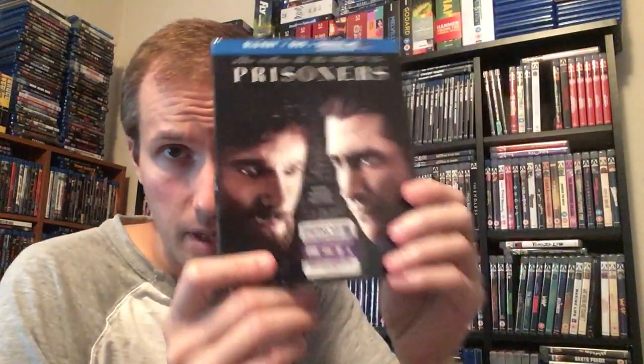Then I got another copy of Prisoners here. I do already own this also, but with the slipcover and the digital code I snagged, although this one also got the dent. Not as bad, but got a dent. I do already own this one also, but this has the digital code, All the Money in the World. This is actually kind of overly long, but a pretty good thriller. Like a kidnapping movie.